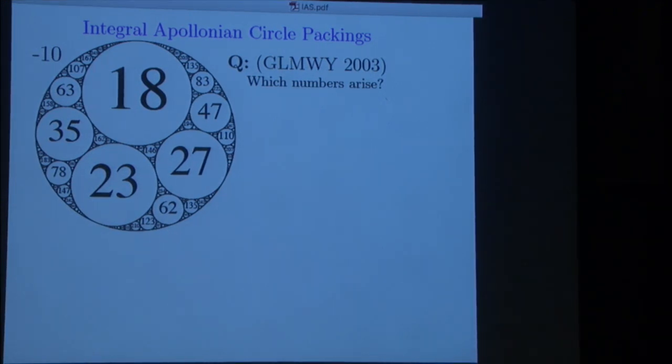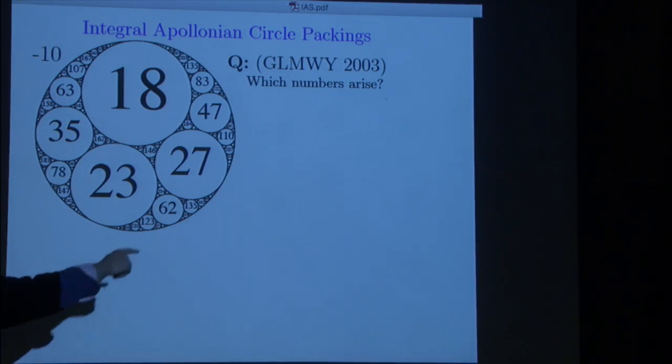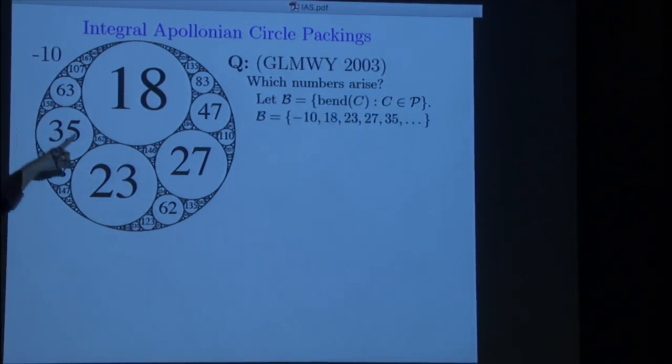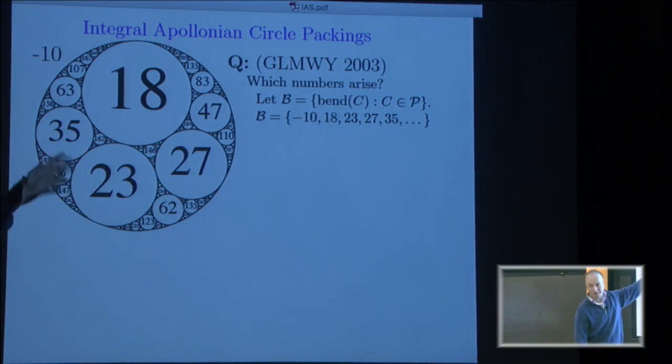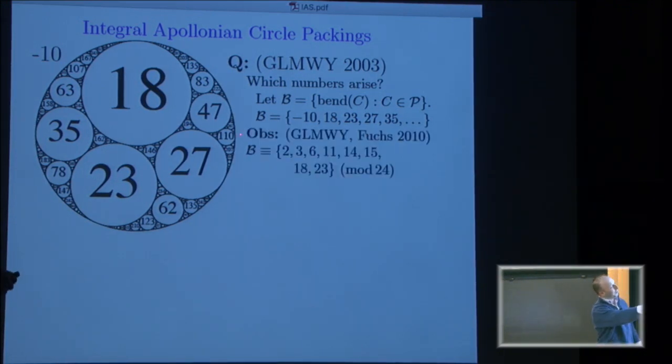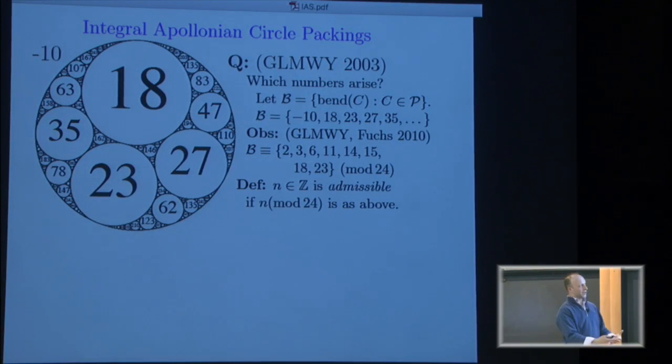And the most basic one is, what numbers are we seeing? So this was asked in a series of papers by Graham, Lagarias, Mallows, Wilks, and Yan. And so if we let B be the set of bends, the set of integers that we see here, so we see negative 10, we see 18, 23, 35, 27, 62, 63, 78, 83, and so on. So what are these numbers? And after not so much playing around, you will observe, as they did, and this was explained in Elena Fuchs's thesis, you'll only see certain residue classes, mod 24. Okay, and these are the residue classes in this particular case. And so that's a local obstruction to an integer appearing. So we'll call an integer admissible if it lies in one of these residue classes, mod 24.